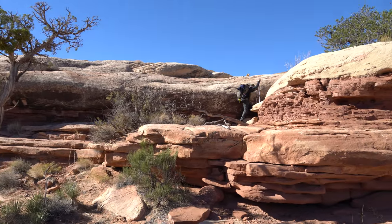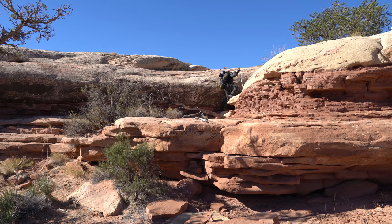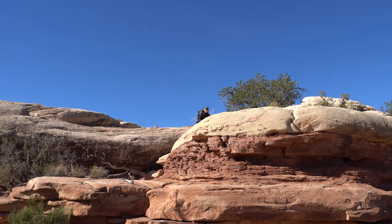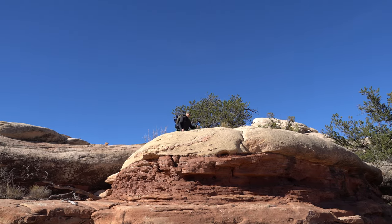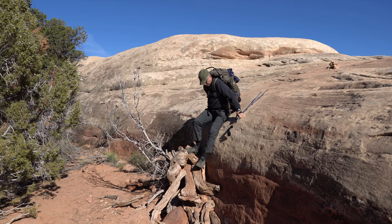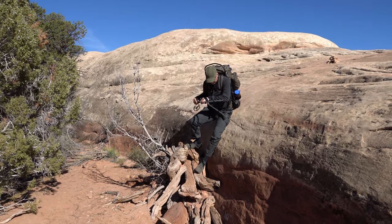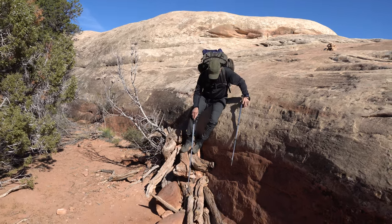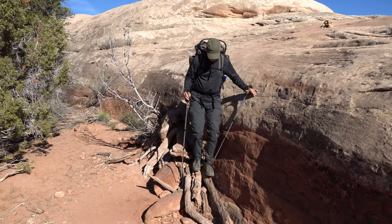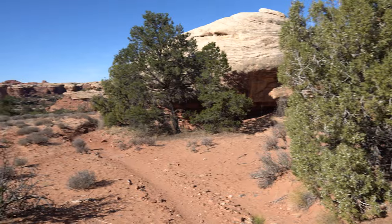Gotta go up these. Dad's already complaining. It isn't much. This is nothing like what I expected. I told Dad it was gonna be like walking through the city. We're getting it done.